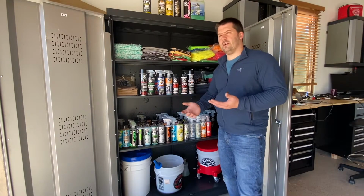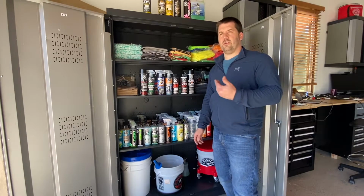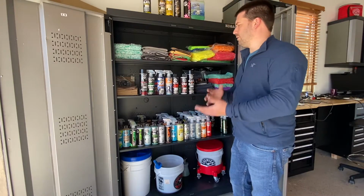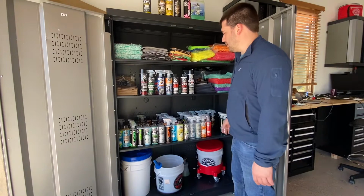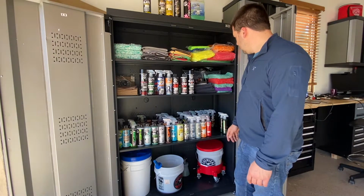I put them on the tires. They leave the tire looking shiny. They don't attract a lot of dust. They don't sling all over the side of my car. Like, they do what they're supposed to do. I don't see the reason for all of them to coexist. But there are seven products apparently for tire and trim.